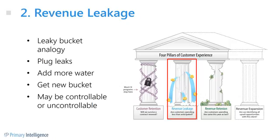And to fix revenue leakage, there are typically 3 options that we might consider. One is that we can plug the leaks, or fix those problems that are causing our customers to leave us. A second option is to add more water, so we could acquire new customers. Even though we might be losing some, we're still acquiring enough that we're not going under. Or a third option, we can get a new bucket altogether. So we can walk away from our leaking business and invest in a new one.